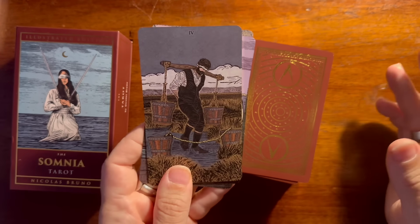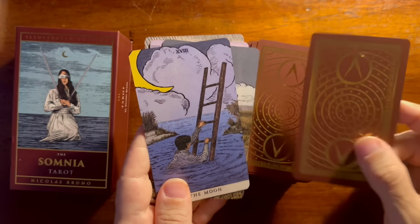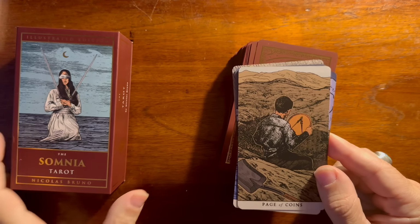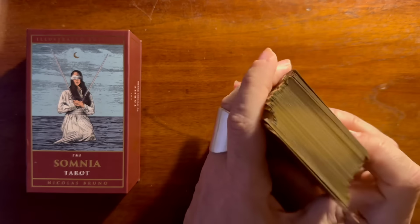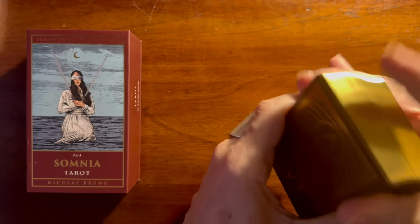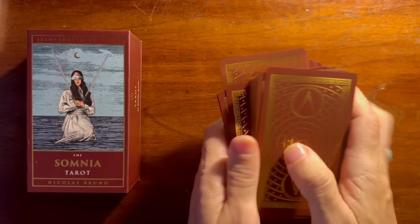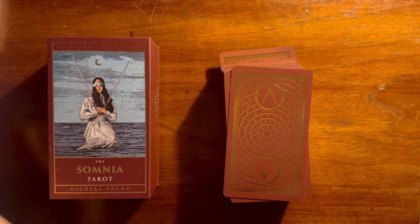The images are another thing, and you can look at the video on the channel about the images. It's a very, very interesting deck and very different, to say the least. But we are here to talk about cardstock quality, and the cardstock on this deck is definitely one of my favorites, and that's why it made it to number 3. Let's move on to deck number 2.